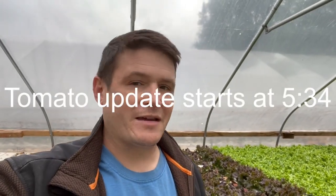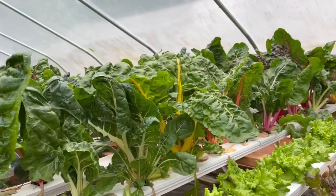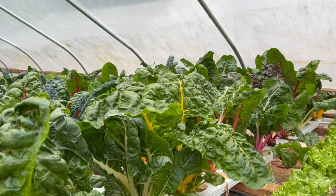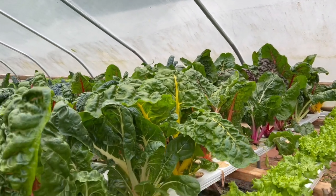Show you all my tomatoes at 4 weeks of growth. They already have tomatoes hanging on them, but anyway, I want to show you this before I get there. Check out this rainbow chard. It's just absolutely massive. That leaf right there is probably 1.5 feet tall, and it's beautiful.